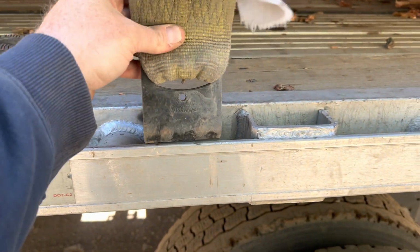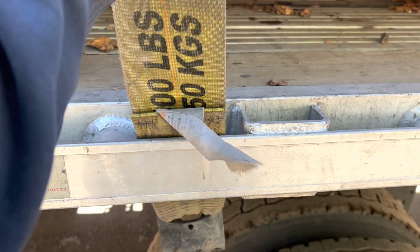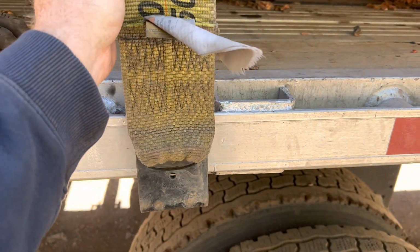All right, so when we come to secure the back side of the straps, I'll show you what I'm talking about right here. It's gonna be the hook part of the strap. So basically what you wanna do is go inside of the rail. Everything's gotta be inside of the rail. You never come over top of the rail. You never hook it to the rail like that.